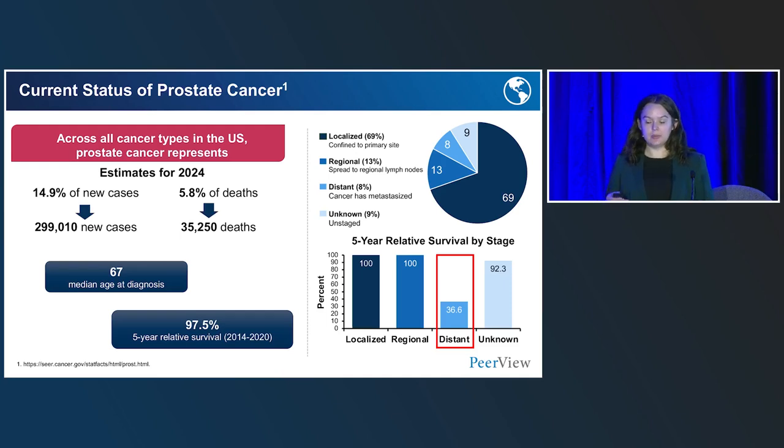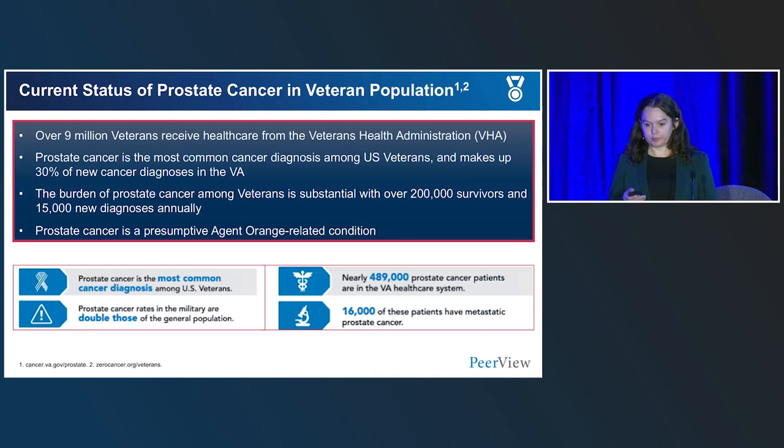Looking at the distant metastatic disease state, about 8% of patients are diagnosed at that stage, and the 5-year overall survival drops significantly in this population, down to 36.6%. Now, looking at the VA population, the VA serves over 9 million veterans for their healthcare needs. Prostate cancer is the most common cancer diagnosis among U.S. veterans, and it makes up about 30% of new cancer diagnoses at the VA.